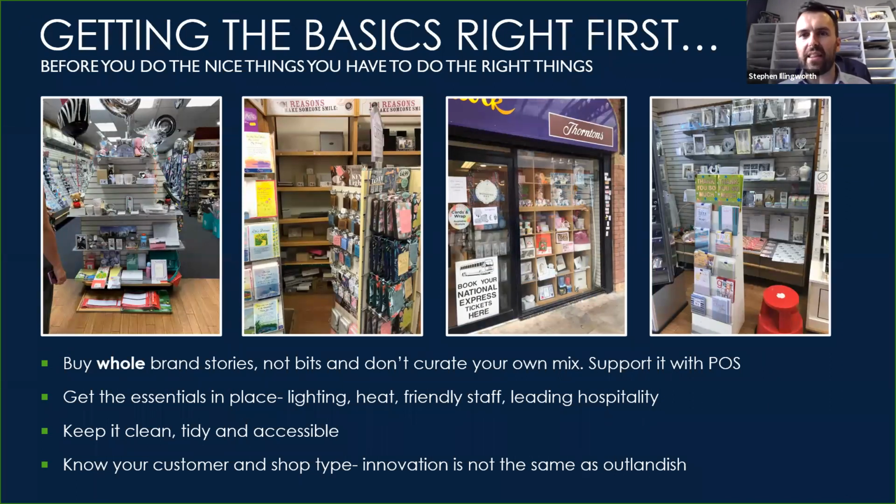Shop windows there, like the one in the third picture along, which has our product in it from about 5 years ago still. This is 5 years later, that product is still visible in the window. Constantly reinventing the look of the store whilst also making it compelling, easy to shop, and has the essentials in place, from lighting and heating to friendly staff that are hospitable, that keep it clean and tidy. But you also must know your customer and shop type.